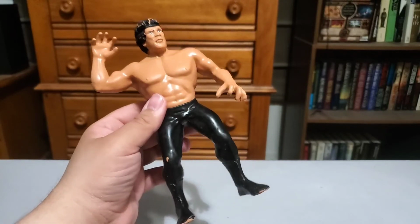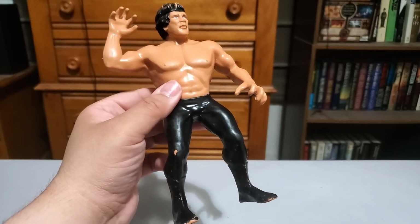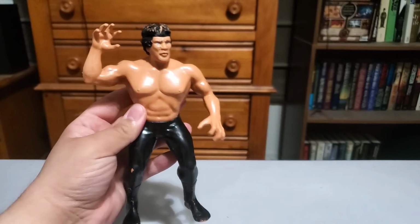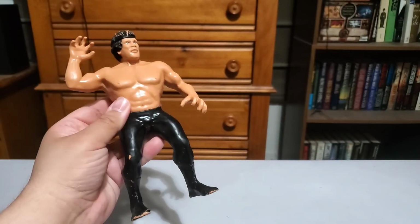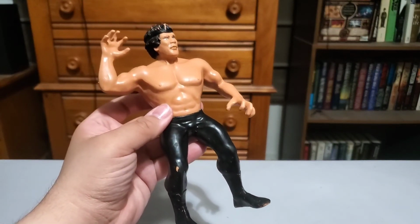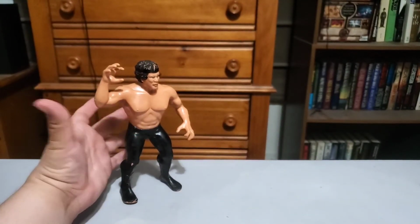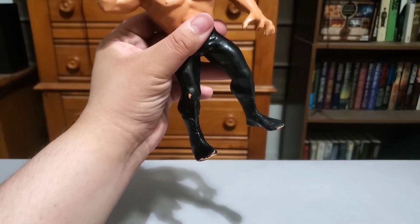My main reason for getting this Ricky Steamboat was because most of the black paint is still on the pants. He's missing a little bit there on the booty, and a little bit on the knee, but for the most part, he looks pretty good. A little bit up front with the hair and the eyebrows, but I don't know. I feel like every time I see one of these Ricky Steamboat LJNs, they're missing so much paint. And this one looked like it had most of the paint, and it does, so that's pretty cool. He stands great. Look at that. Nice. A little bit on the bottom there, too.